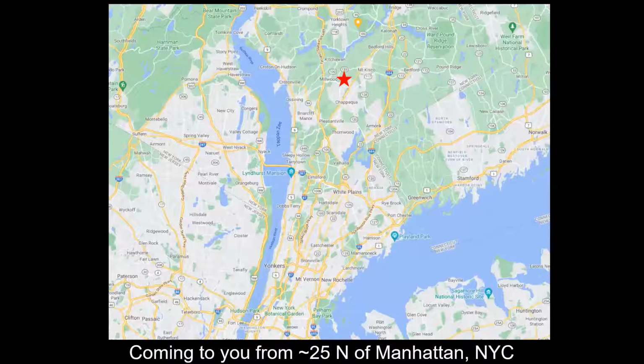So I'm coming to you about 25 miles north of Manhattan. The red star is where I'm talking from now. This sort of vase-shaped county here is Westchester County, and it's perched right on top of the city. The city starts right here at the border. Here's the Hudson River, and here's the Long Island Sound that opens up to the Atlantic coast. Down here is Long Island, and over here is New Jersey, and over here is Connecticut. So we have this tri-state area.